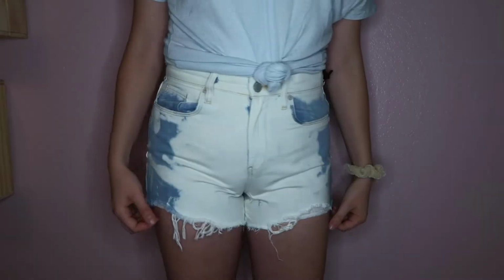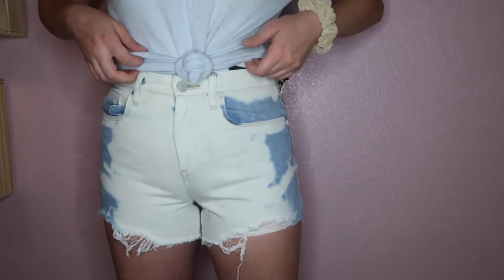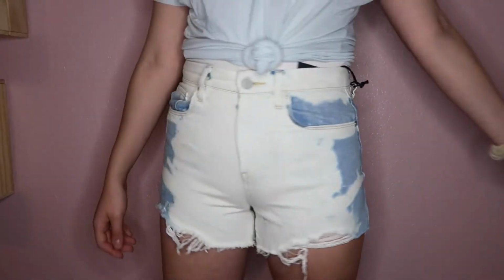And moving on to the next item. Okay, so the next item would be high-rise raw hem acid wash denim shorts from the brand Blank NYC, size 28, $88. These ones I'm actually very sad about because they are so cute. Like, they're definitely in style. They're like acid wash. They've got the jean, the white. They're so cute. Like, I literally love them so much. They're literally perfect, and they're high-waisted too.